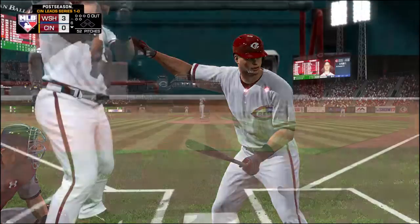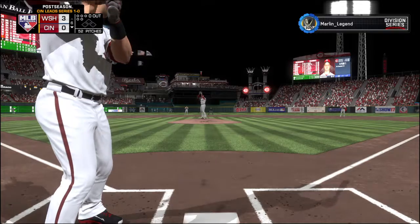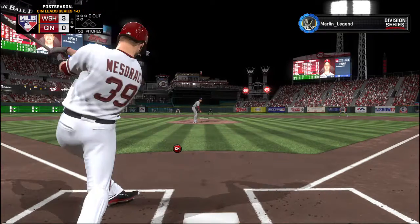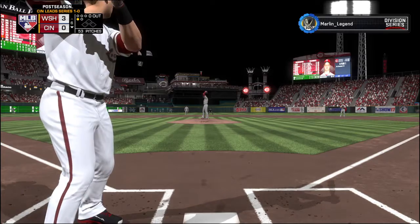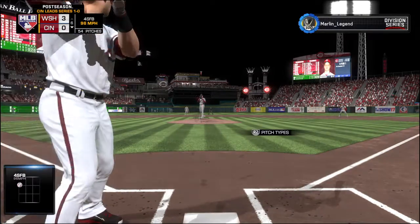The catcher Devin Mesoraco stands in. He's 0 for 1 thus far. Catcher Devin Mesoraco. Chop foul right at home plate for strike 1. Right there, and it's quickly 0-2 now.